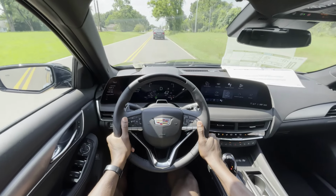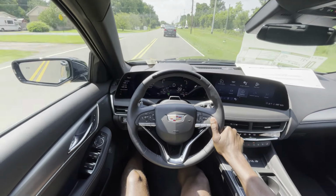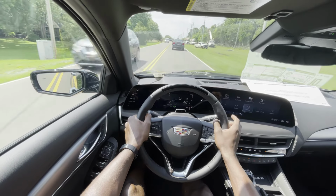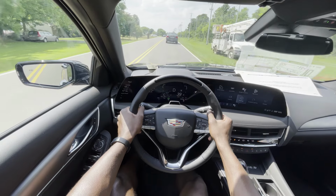But heated cooled seats here, the massage function, dual zone automatic climate controls, the dual pane sunroof. There's just a lot that you get here for, I think, a reasonable price for the segment again.